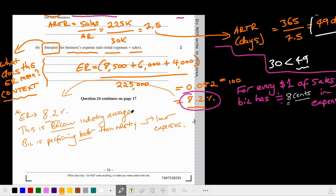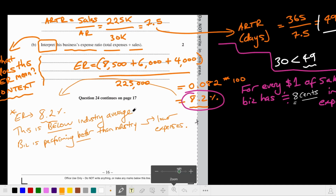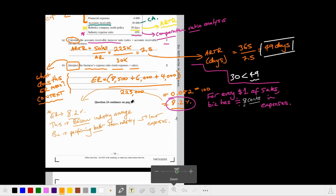And this is below the industry average. If I scroll back out in terms of this question, you can see that the industry expense ratio is 10%. So this business is performing better than the industry in terms of a lower expense ratio. So I think that if you put all of this information together, it would be very hard to see you not getting that full 2 marks.